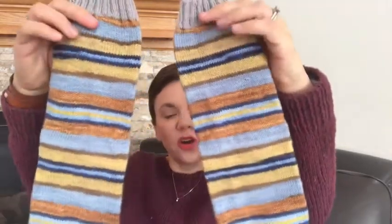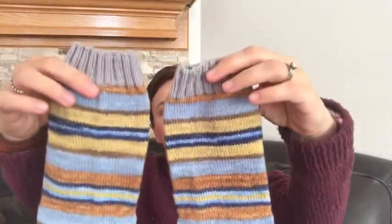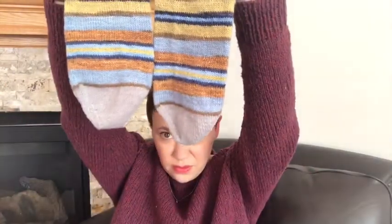Okay. What else have I been working on? Last time we talked about some socks that I was making, probably for my husband. Definitely for my husband. Probably for Christmas. These are the Lando Socks, knit with Mustache Yarns. And as you can see, I have two tubes today. And I also have two heels.